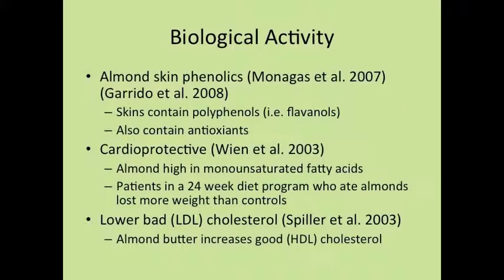A study in 2007 found that the positive health effects associated with the consumption of almonds could be partly due to the almond skin phenolic composition because almond skins contain a diverse array of bioactive polyphenols, including flavonols. A subsequent study in 2008 found that industrial processing can reduce the antioxidant capacity of almonds because blanching removes the nutritious skin. Thus, roasting is the type of processing resulting in the most antioxidant benefits.